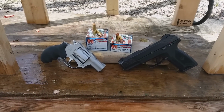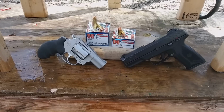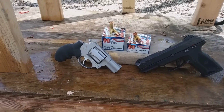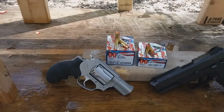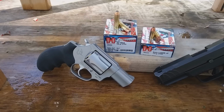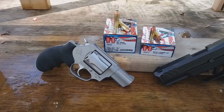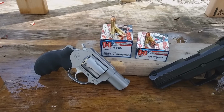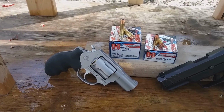Alright, here's another episode of Does a 4-inch 9mm rival a snub-nose 357 Magnum? Today I have the Hornady American Gunner ammunition. The 9mm is a 124 grain +P, rated at 1,175 feet per second. I believe that's with a 4-inch barrel.